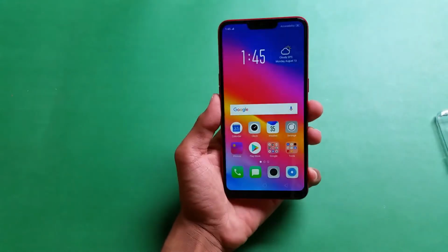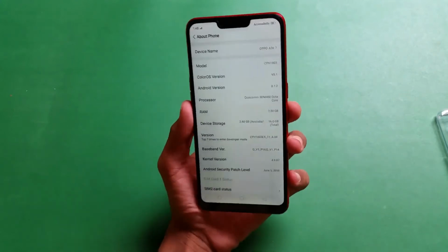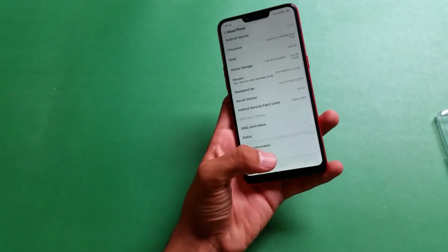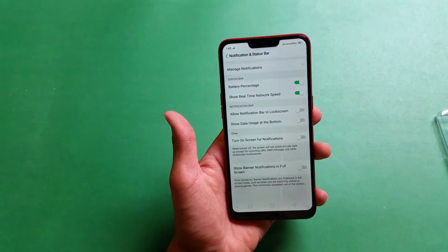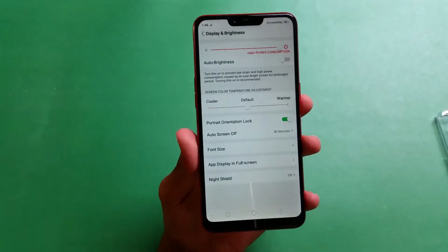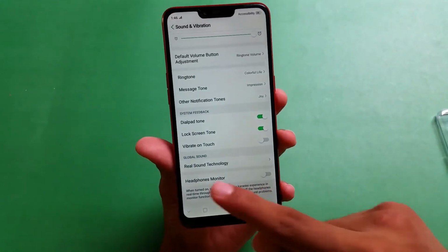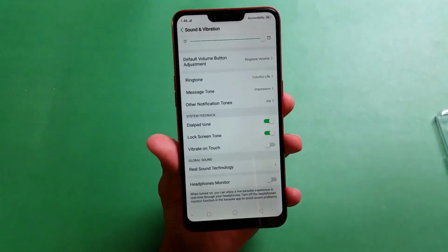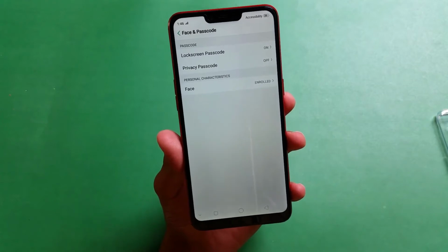Let's talk about the software. This phone comes with Android 8.0 Oreo right out of the box, and the ColorOS version is 5.1. The software gives you some features like showing real-time network speed and allowing the notification bar in some features like this. This phone also comes with a night shield, which is a night mode, and a real sound technology. This says it works with headphones, not the speakers, and a headphone monitor is also here.